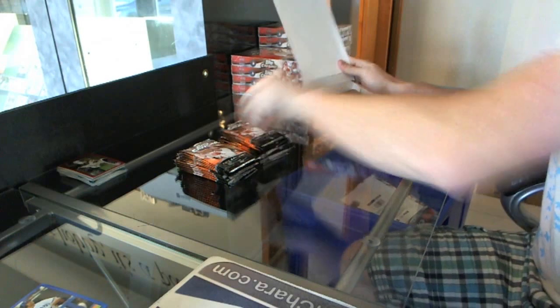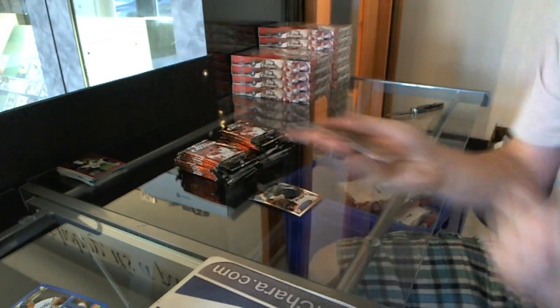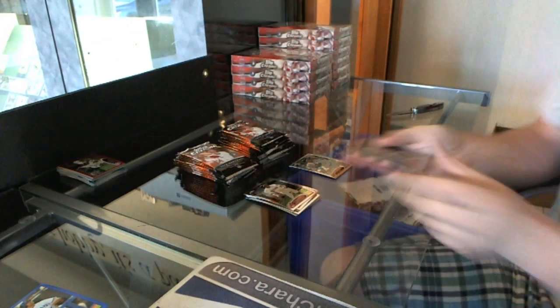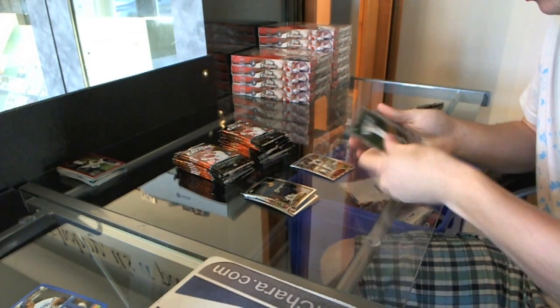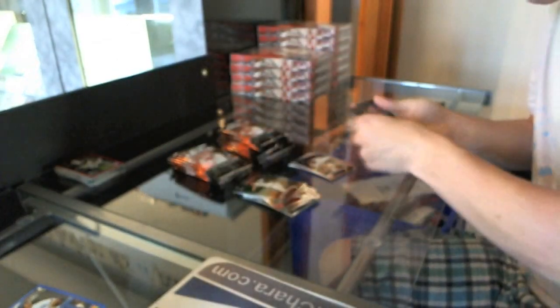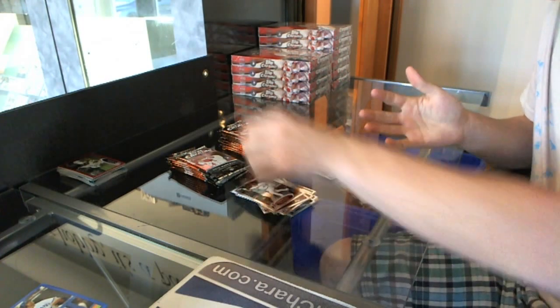Probably split this case up into two videos. Take a heads up on that one, guys. Refractor rookie for the Pirates, Matt Hague. X-Fractor for the Angels, Howie Kendrick. Base. Refractor for the Yankees, Mariano Rivera. Base. Base.